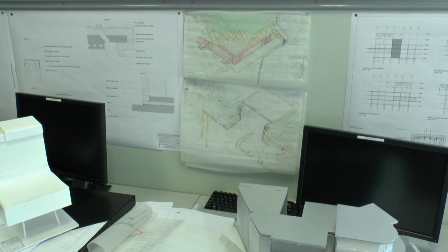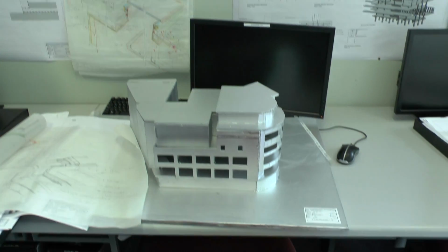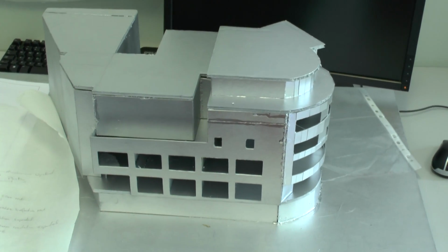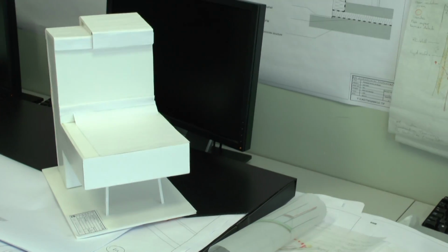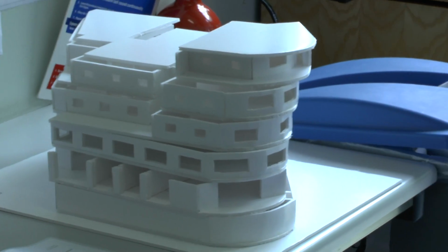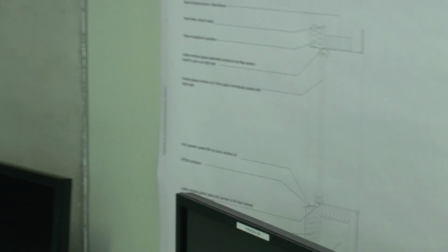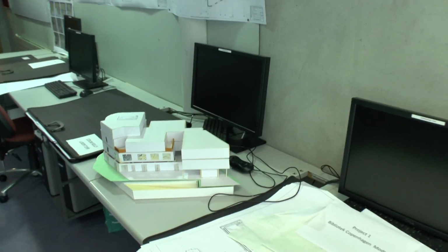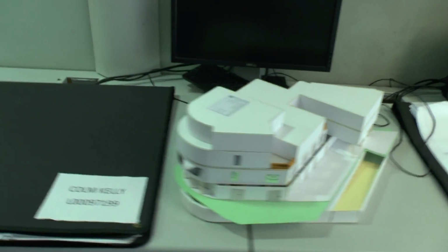Students are also encouraged to carry out three-dimensional tearaway details of the buildings that they study to show that they understand the construction thoroughly. We go now and have a look at the third year project work.